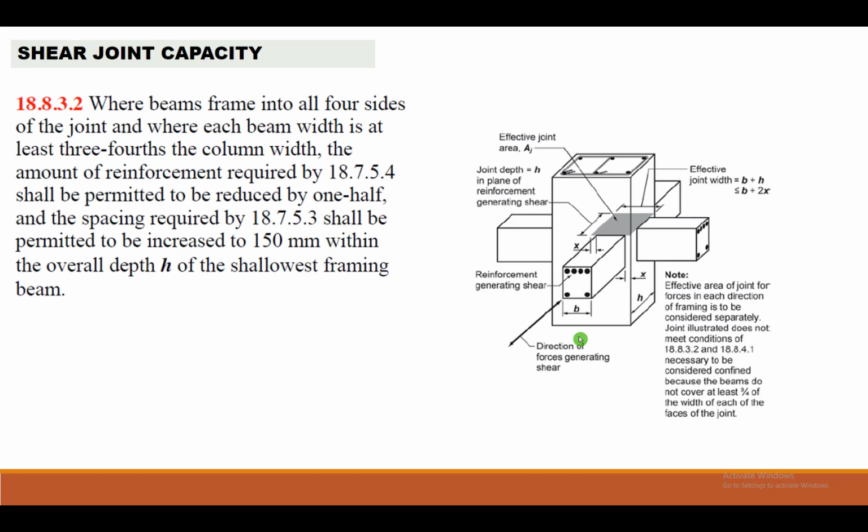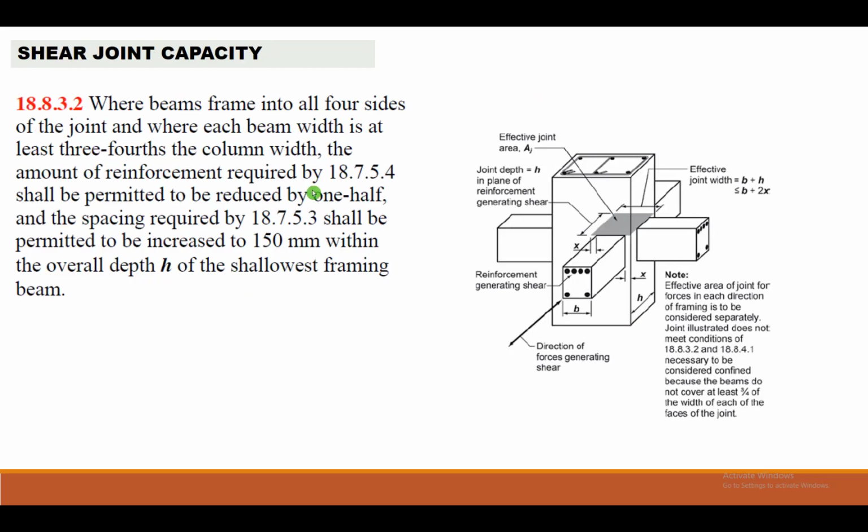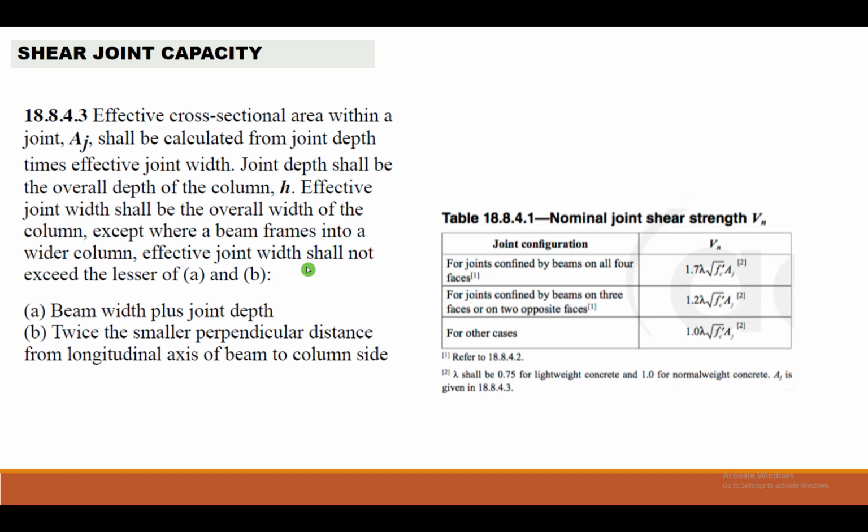For the shear joint capacity, of course, we go back to this analysis again, that we try to cut off the center half of this one and then separate the upper free body diagram for us to determine the joint shear capacity of your beam column connection. Now what we need to do here is to get the effective joint area of our beam column connection, and there are provisions again to follow, no? The effective joint width shall be equivalent to B plus H. H is the joint depth, or less than or equivalent to B plus 2X, no? So basing it on this configuration. So the joint width shall not exceed the lesser of A and B.